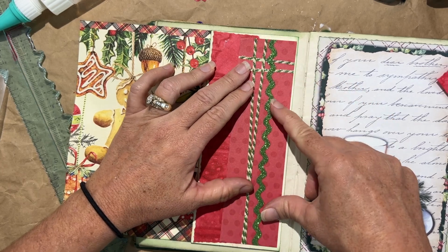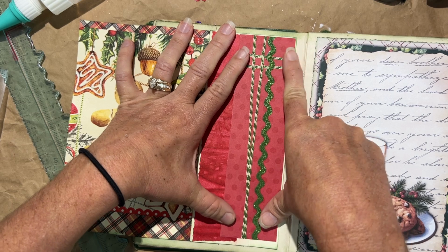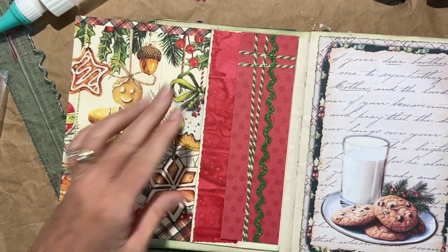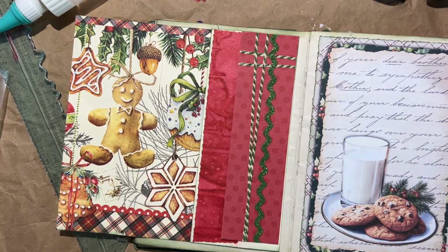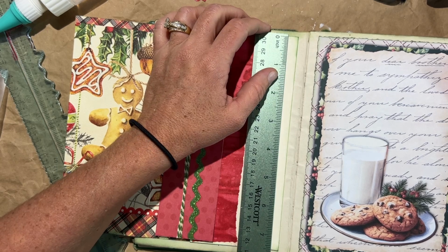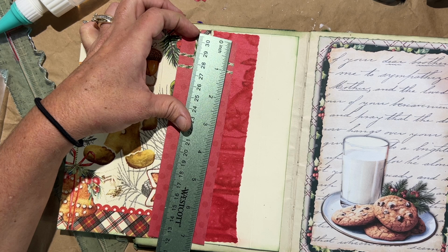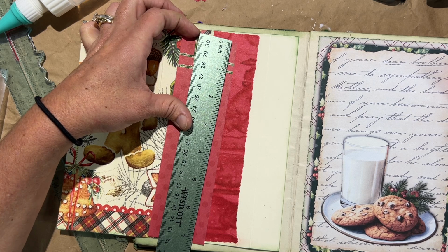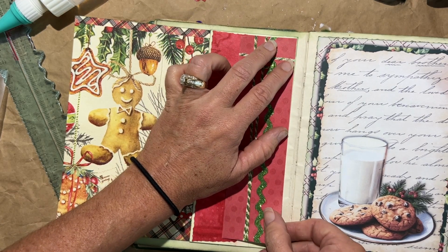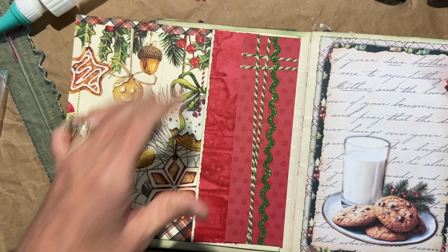Okay. Oh, I love it. Did I cut that wrong? I did cut it wrong. It's okay. You know what we'll do? I will figure out a way to fix it. It's fine. How in the world did I do that? 7 1/2. 7 1/4. Oh, I should have cut that like 3/8. It's okay. Not to worry. It will be fine.